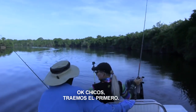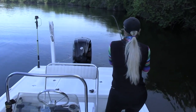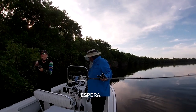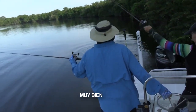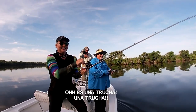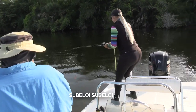Okay, guys, we have the first fish. Vicki is hooked up. Come on. There you go. Okay. Not used to it. There you go. Looks like a snook. Hold on. There you go. Okay, neutral. That's all you have to do. Oh, that's a trout. It's a trout. That's good news. Just put it in.